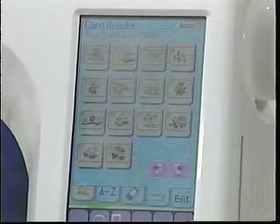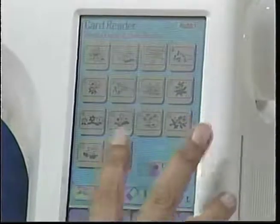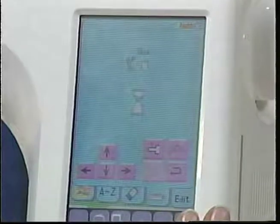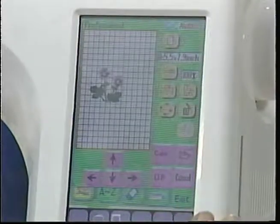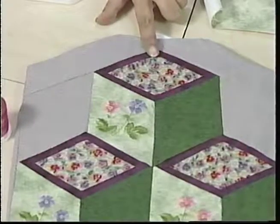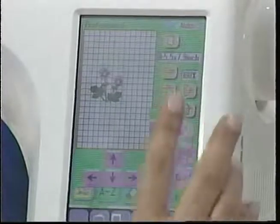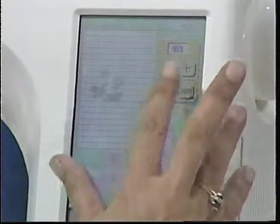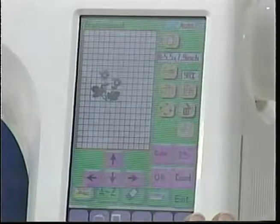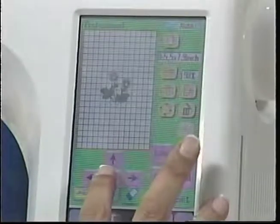And then we're going to select the design of our choice, which in this case happens to be number 14. Then we're going to go to the edit screen because you may notice on the diamonds that some of them are smaller and then I have one that's larger. So initially I went into the edit screen and then I reduced the size of the design to 90%. And then, with my directional arrows, I put it in the place that I would like it to be.